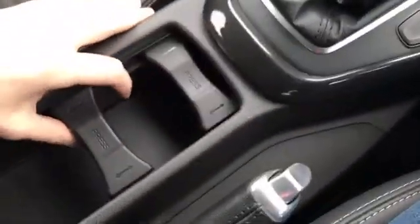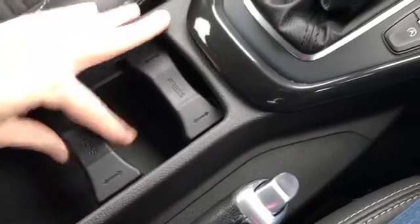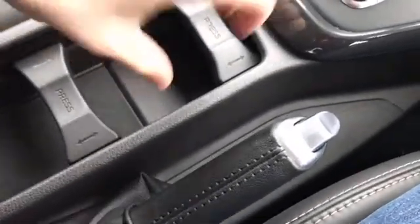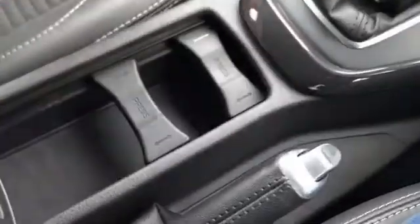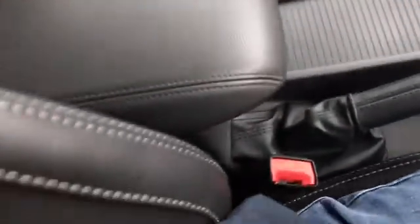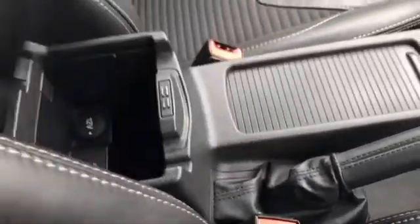We do have additional storage, these adjustable cup holders as well. So maybe you've got one of those awkwardly sized, personal big plastic cups, pop it in there, press it closed, there you go. You can also close this off if you don't want it open. We do have our leather armrest here as well.